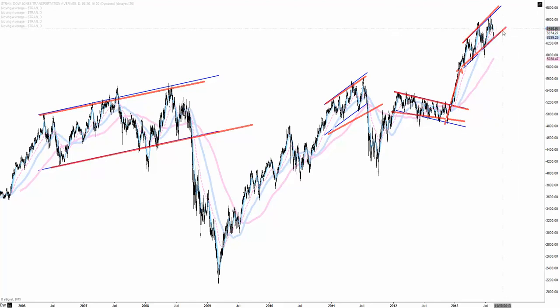Inclining. We haven't tanked yet. We can't even get back up. But look at where it's at today. We're right there, right at that 100 SMA. You can see the last time we hit the 100 SMA here, we broke below it, and this thing tanked.